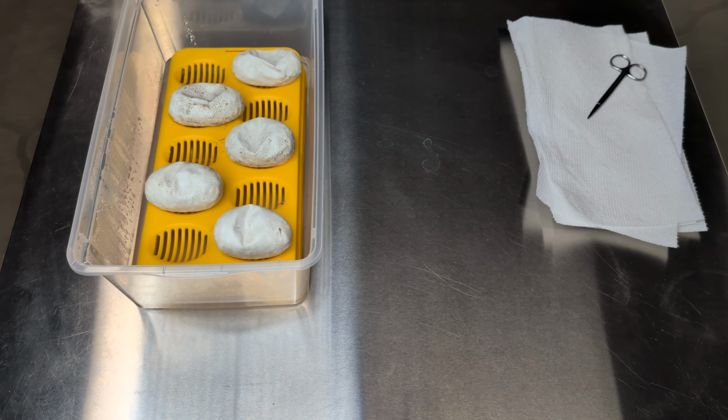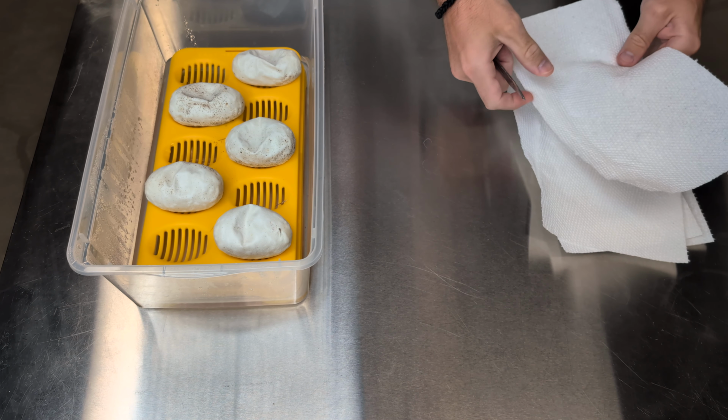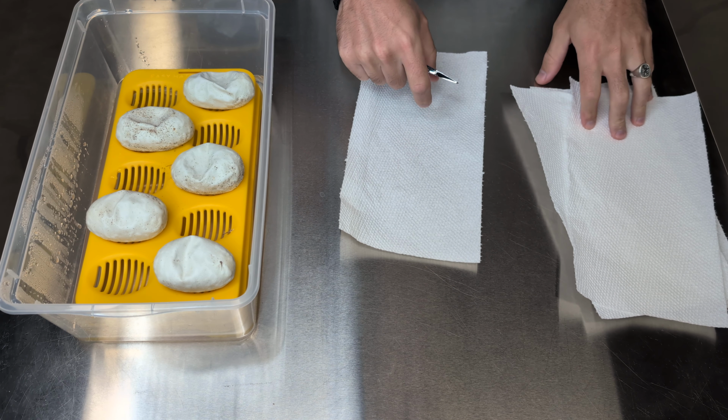Hey everybody, welcome back. As you can see here, we're going to do an egg cutting. This is the first one we've actually done in probably 2 to 3 months, and it's kind of like the end of the cycle here.